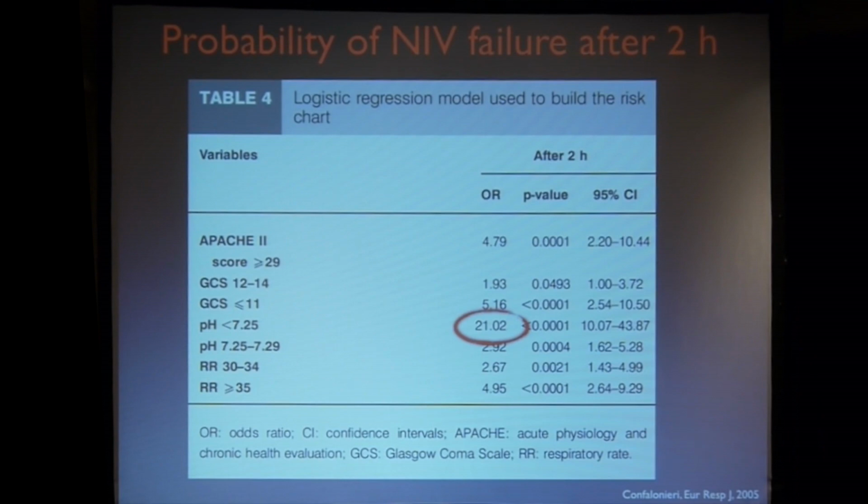What they looked at were predictors for failing non-invasive ventilation 2 hours after they started it. And the most important one was having a low pH, basically a respiratory acidosis, in patients with COPD. So that's an important one. We're not able to adequately ventilate these patients. It might be that patient-ventilator synchrony is a part of that, and I think the data that were just presented about the upper airway are very interesting in this part. So perhaps non-invasive NAVA could play a role there.